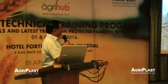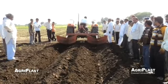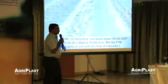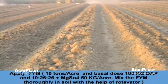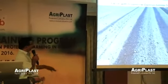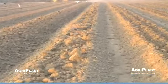After marking the land, you have to make the beds with this machine. This is called a double ridger, or a ridger in sugarcane. Most farmers use it to prepare these types of beds. After preparing the bed, you put the FYM or compost on the bed itself, along with all the fertilizers. After that you put chemical fertilizer like 10-26-26 and magnesium sulfate, and mix all of these together with the help of the rotavator. Then you again prepare the bed. This is the two-time bed making procedure: first is the primary bed, and after that the final bed.